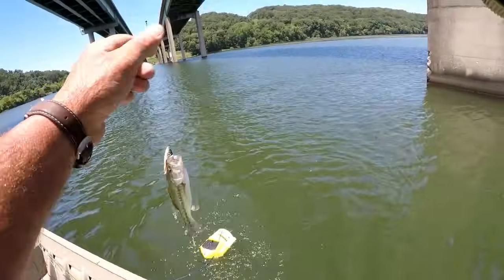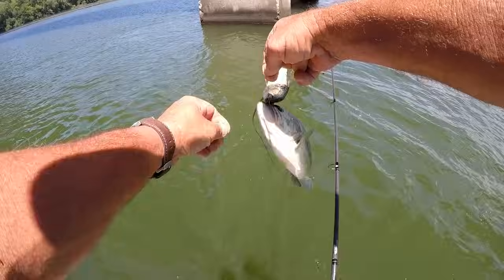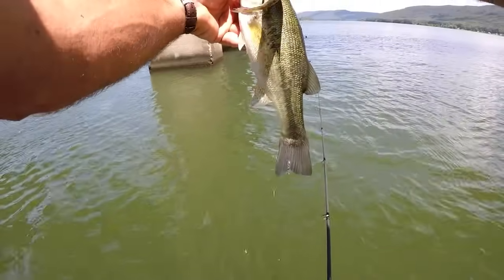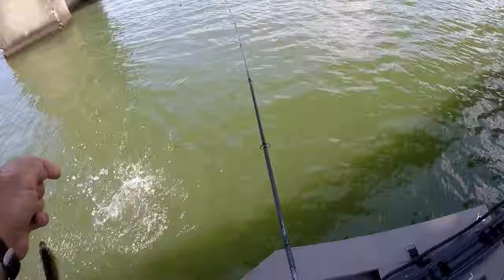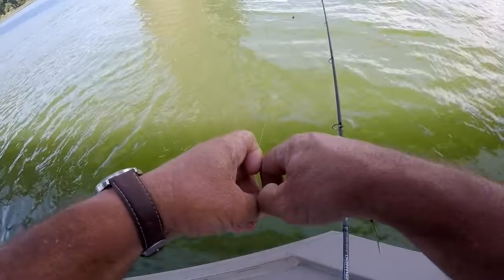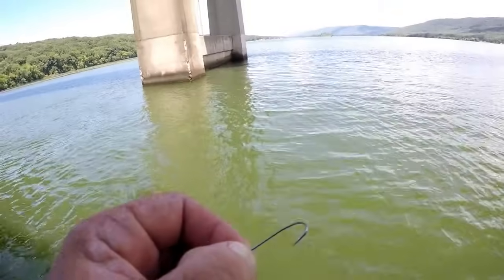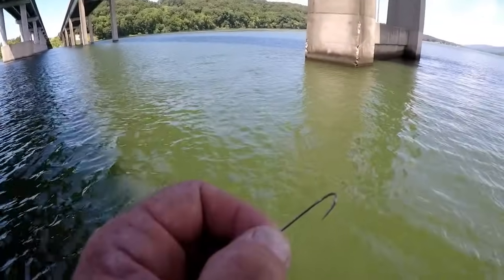Come on in here, boy. There's another one. Now, that's what we was talking about, how aggressive a largemouth is. See the bait? That's a big shiner. Kind of a small bass to hit one that big, but they'll do it. So what we'll do is just put another shiner out there and hope a big one grabs it. That's about all you can do when you run into a situation like this.